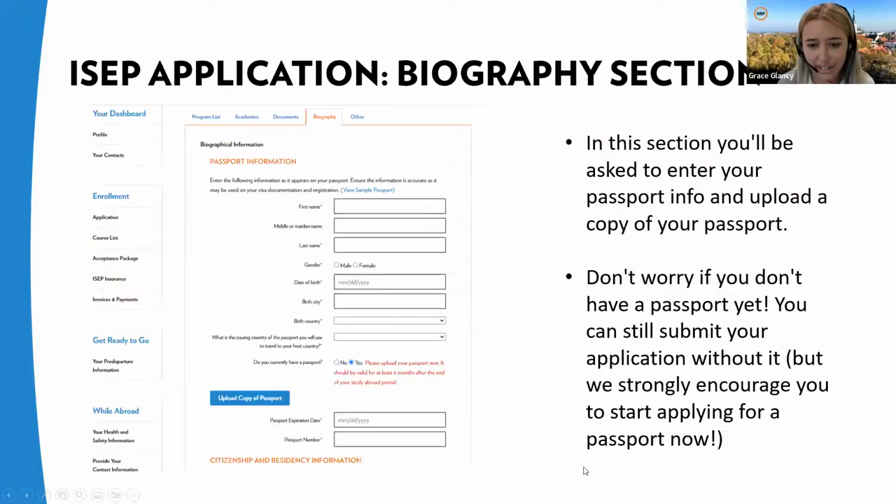And then once you press save and continue, you'll be brought to the Biography tab. So in this section, you'll be asked to enter your passport information. If you do not currently have a passport, we encourage all students who are interested in going abroad for spring 2023 to go ahead and start renewing your passport or obtaining a passport as soon as possible. If you do not currently have a passport or you are currently in the process of renewing your passport, we kindly ask that you select no for do you currently have a passport. So we will be able to keep in mind that you are currently working on getting your passport, so we can send you reminders to send us an electronic copy of your passport as soon as possible. But if you submit your application without having a passport, it will not affect your application.